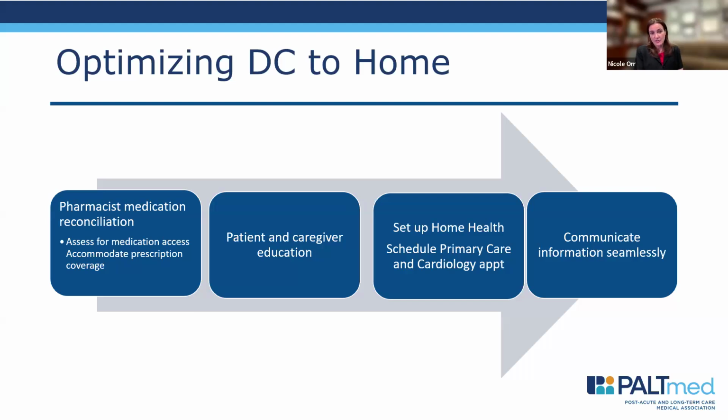There's a big push to have heart failure patients set up in home health. I think if you can communicate directly what a patient's needs were or their symptoms, what their progress was like during the skilled nursing facility stay would be helpful. And of course, scheduling timely primary care and cardiology follow-up appointments.